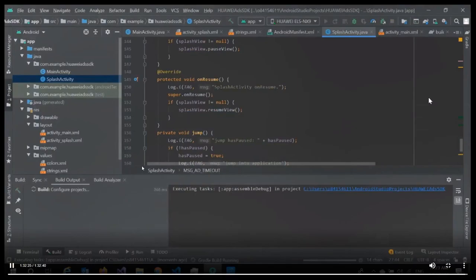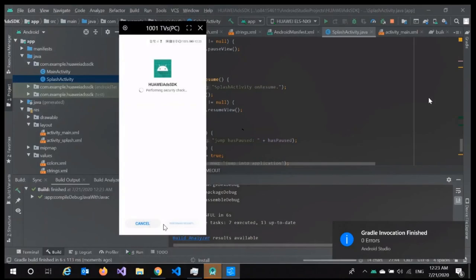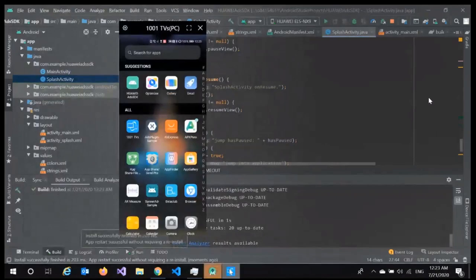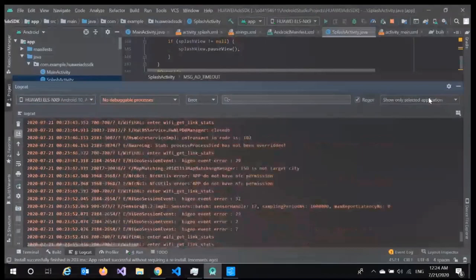Now let's try our code, if it works or not. Okay, we'll continue. Next, install, open, didn't open. We're running it again. Okay, let's try. The app didn't open, I don't know why. So it looks like we have an error, so we'll check our logs to see if we have anything missing that we can get from the log.